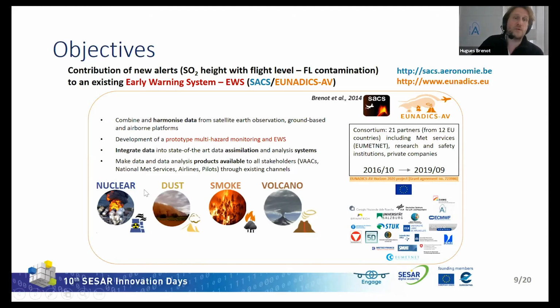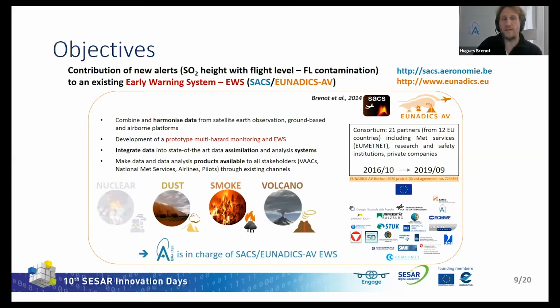The focus of the EUNADICS-AV project is natural airborne hazards from dust, smoke, and volcanoes, also nuclear clouds. But this is quite confidential and not publicly available. And this is my institution, so the Royal Belgian Institute for Space Aeronomy was in charge of this early warning system. So we can take on board all this development in the frame of the OPAS Engage project.